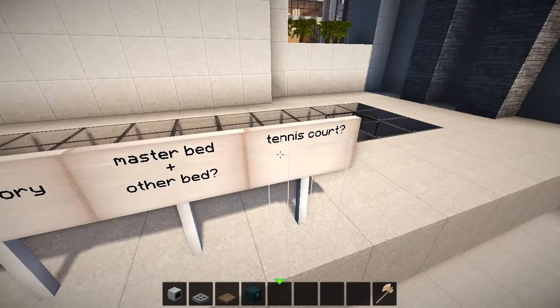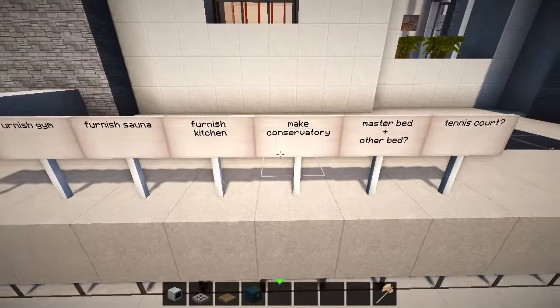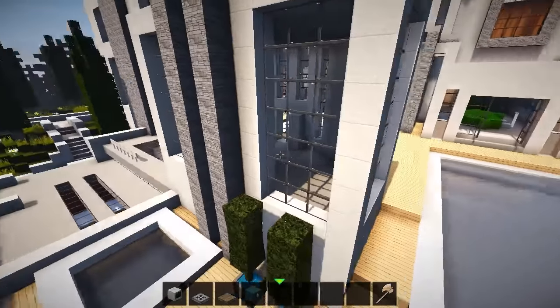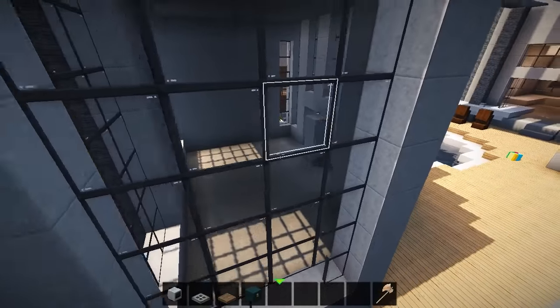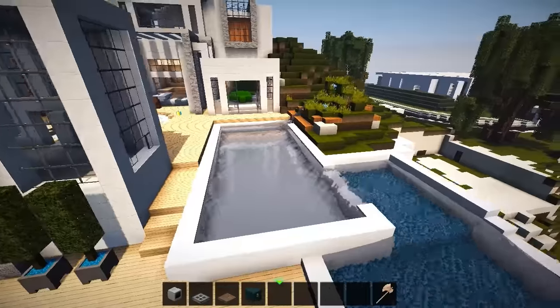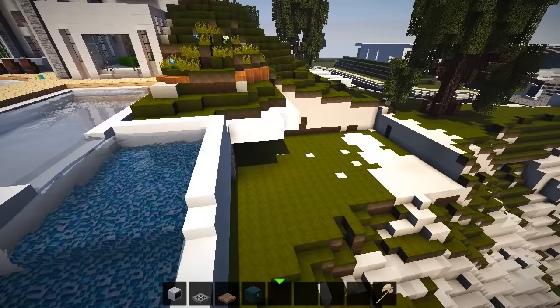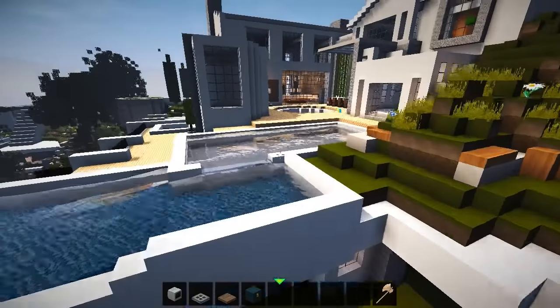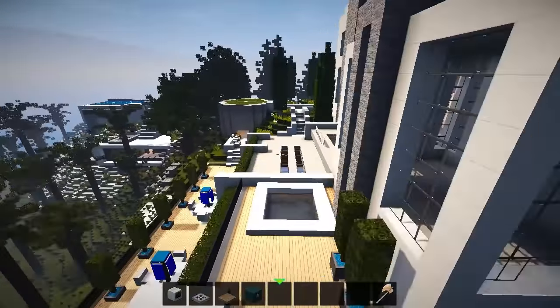Master bedroom, maybe a tennis court? A lot of you asking for a tennis court. Right, conservatory. Network suggesting making the conservatory in here. I'm not sure. I think it's a good place for a really special office. So I have cleared out a little space down here, which would be really nice for a conservatory. Might get to that. I'm not too sure.